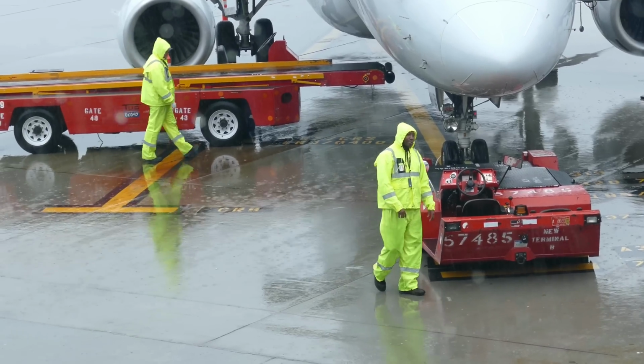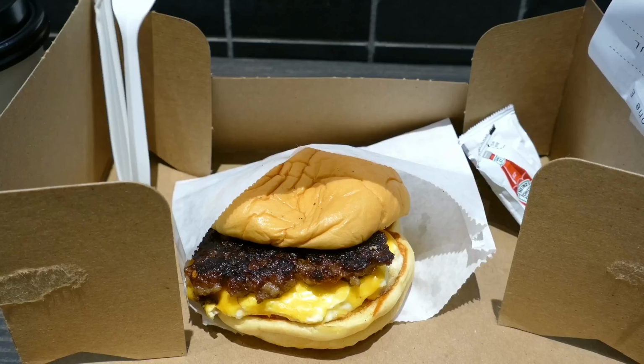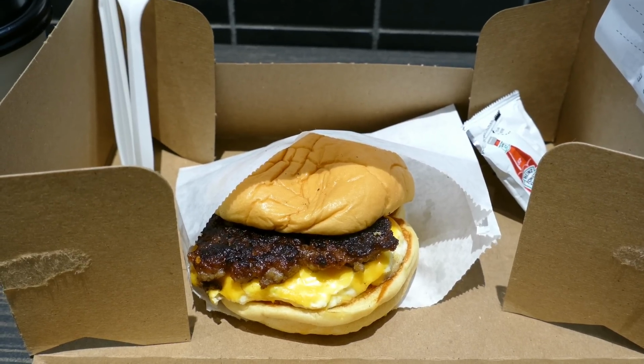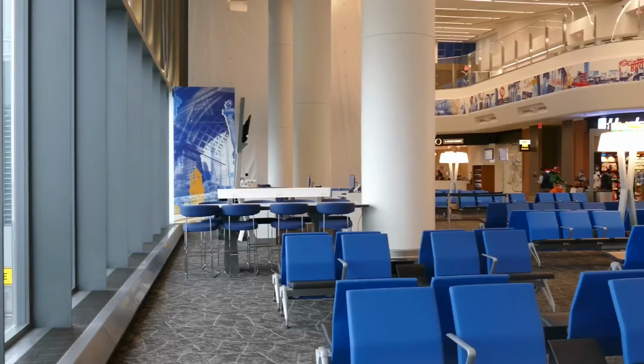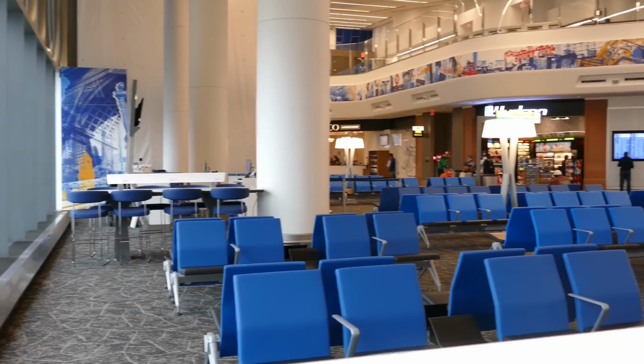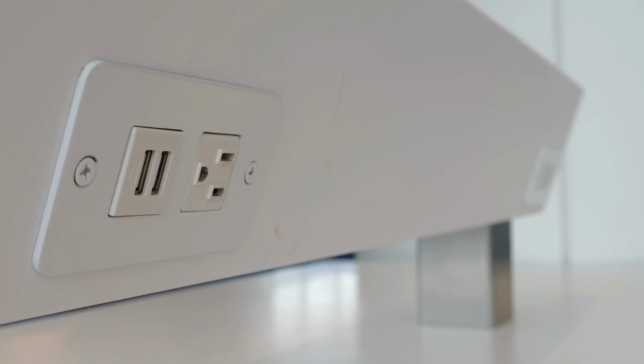Southwest don't sell food on board their flights, more on that later, so I went to Shake Shack and got myself a really delicious and fattening breakfast muffin. I had some time to kill after this, so I just hung around by the gate areas, which have got comfortable new seats, all of which come with multiple charge points.